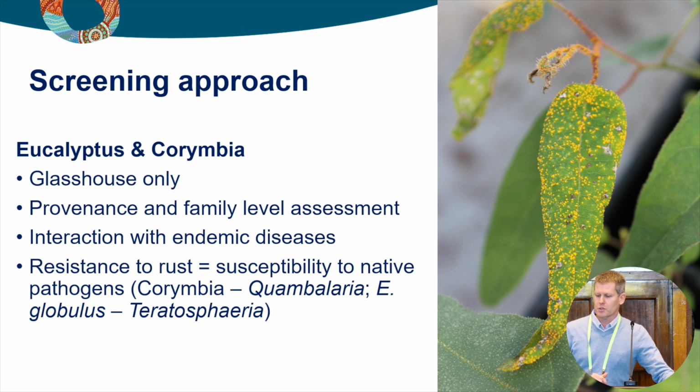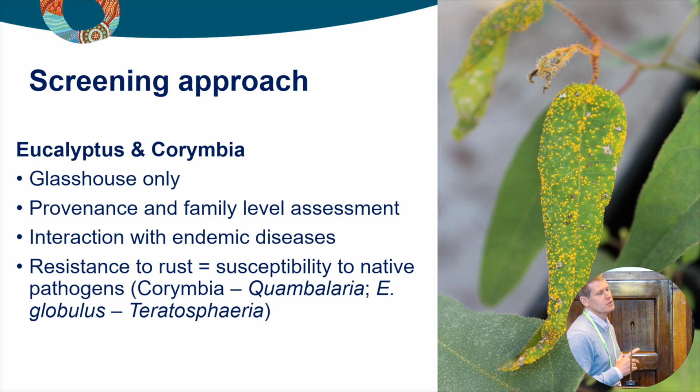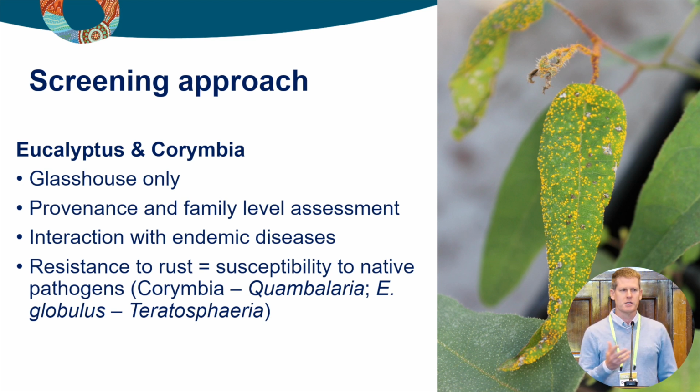So I just wanted to briefly touch on the screening. This is doubling up a little bit. As I said, a lot of our initial focus was on Eucalyptus and Corymbia. We've done glasshouse work only; we haven't pushed these out into field trials. That was just trying to get an idea of what the susceptibility levels were, and what the risk would be in terms of the plantation industry and even native forest logging processes and that sort of thing.